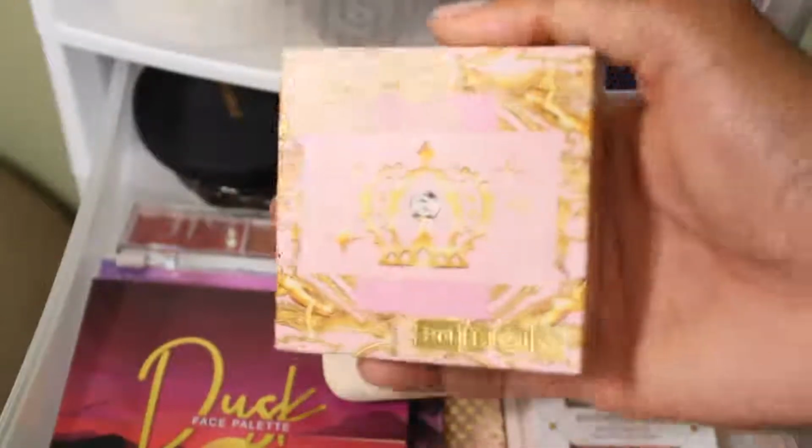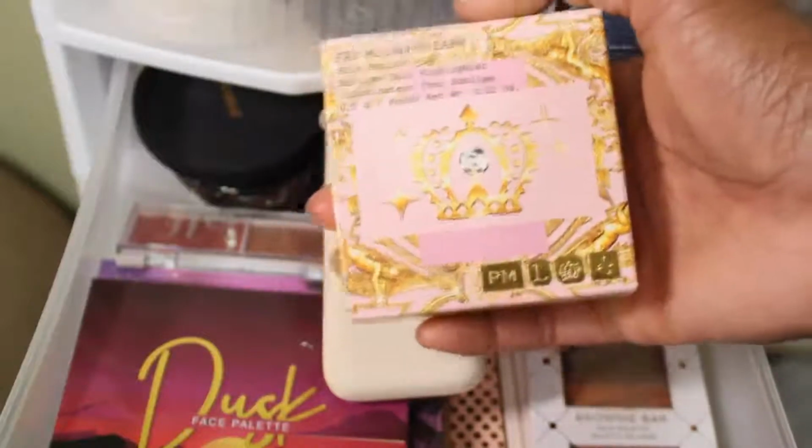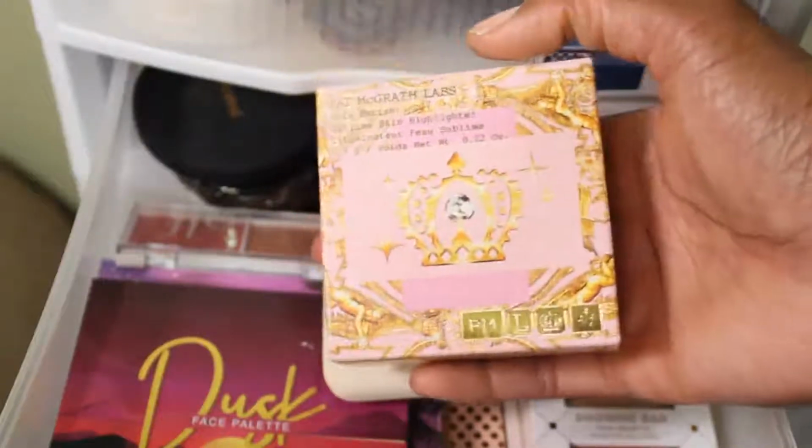This highlighter truly disappointed me, and I love Mother to death, but like it's way too champagne-y pink and too icy on my skin tone, and that's why it truly disappointed me. So I'm keeping this more for reference, not because I'm actually going to use it.